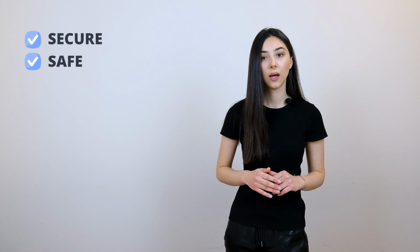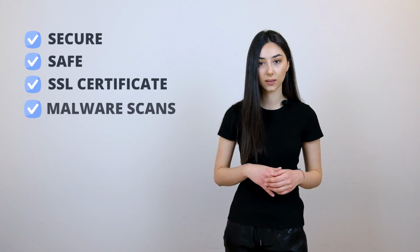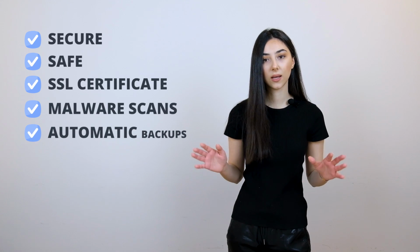Now let's talk about managed WordPress hostings, which are very secure and very safe, and you get a free SSL certificate, free malware scans, and free, automatic backups. So everything is managed by the host, and you literally do not have to do anything connected with the technical aspects of running your website. So that's a great thing.